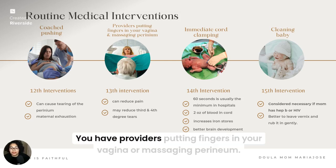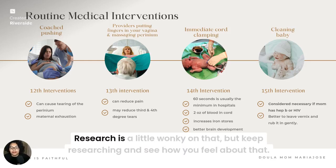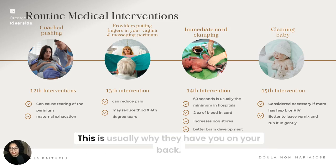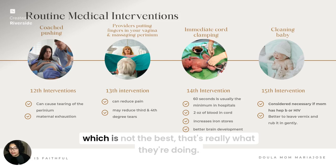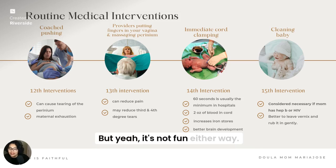You have providers putting fingers in your vagina or massaging the perineum. Supposedly, this can reduce pain and may reduce third and fourth degree tears. Research is a little wonky on that, but keep researching and see how you feel about it. This is usually why they have you on your back, which is not the best. If you have an epidural, you really won't feel it as much. But yeah, it's not fun either way.